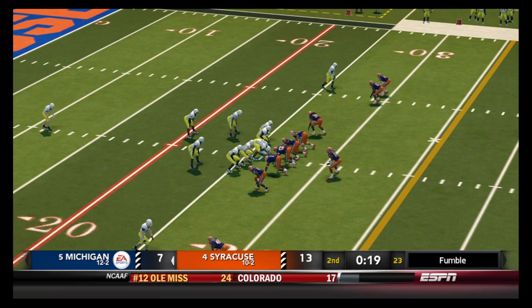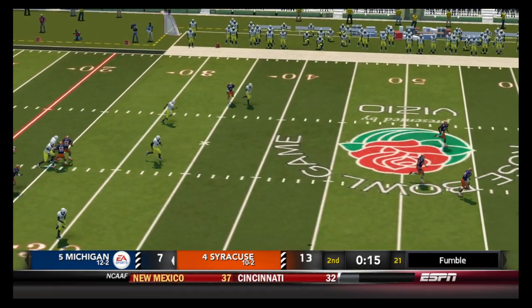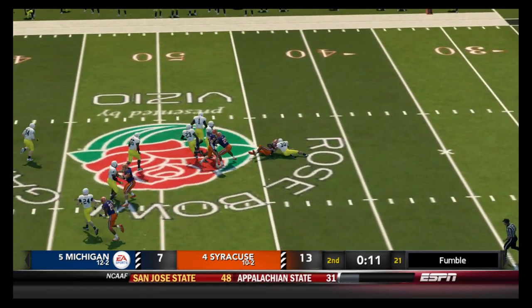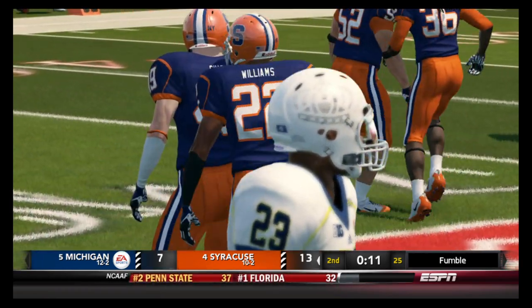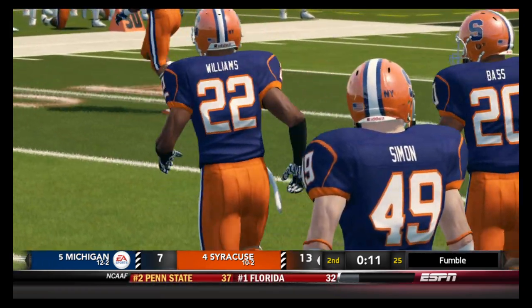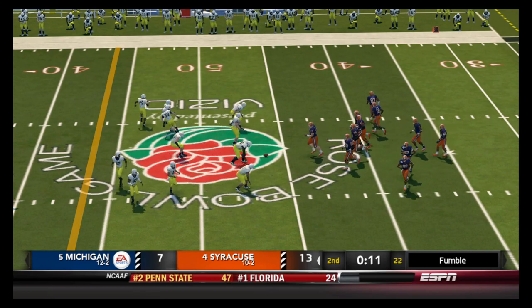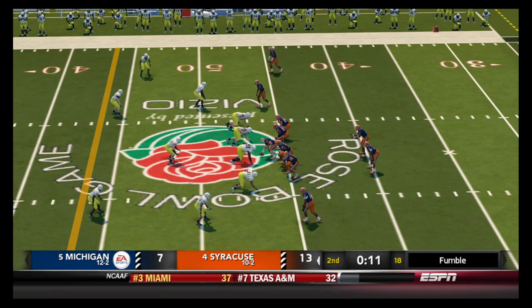Tate awaits the snap. Williams fields it to the 37. He makes it out to maybe the 46-yard line. In a game that's this close, you can't afford to waste possessions. Syracuse with a 6-point lead.